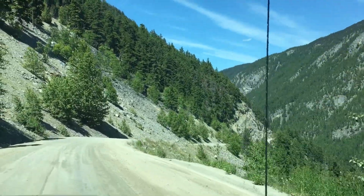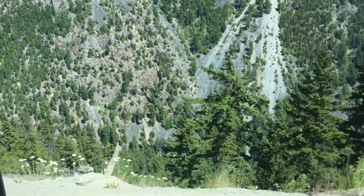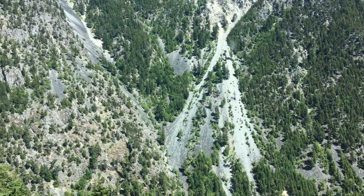Next hairpin turn, we should be able to see it. Here, I'll let you look down here to the valley bottom. It's definitely a long ways down there. As close as I dare get to the edge.